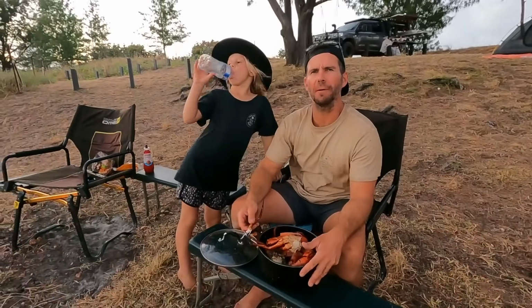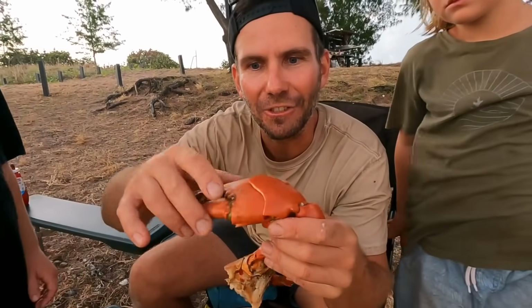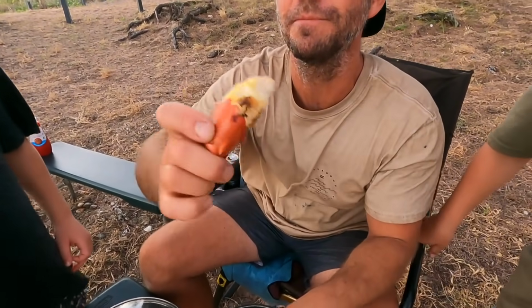Smash this mud crab. Crab's ready. The boys are gonna help me. The good thing about mud crab for me is that Beck doesn't like it. So whatever I catch, it's pretty much all mine. The boys have a little bit, but, oh mate, I generally get it all to myself. Check out the size of that, would ya? That's a big claw. That is out of control. If that ain't a mud crab lollipop, I don't know what is.